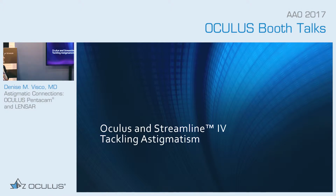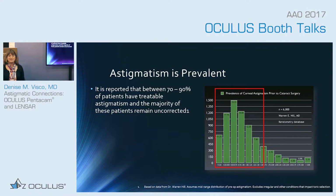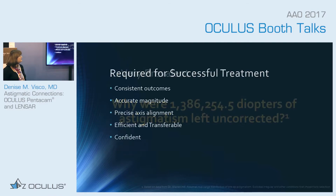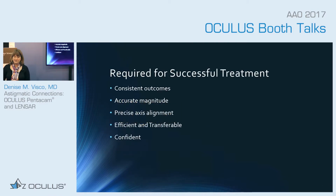So in tackling astigmatism, we know that astigmatism is prevalent. Yet 70 to 90% of patients have treatable astigmatism and it remains uncorrected. So the elephant in the room is why we had almost 1.4 million diopters of astigmatism left uncorrected last year. And there are some reasons for that.